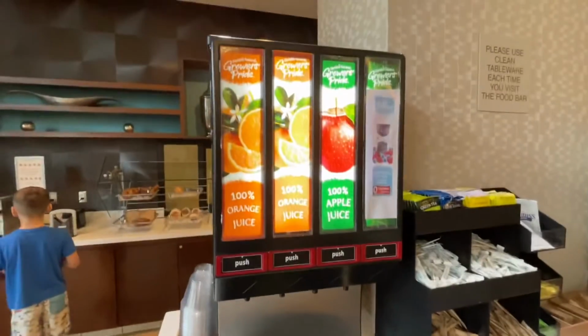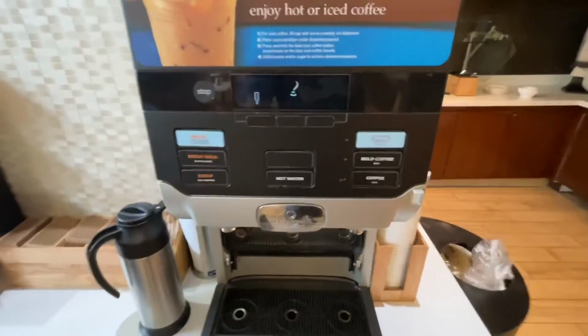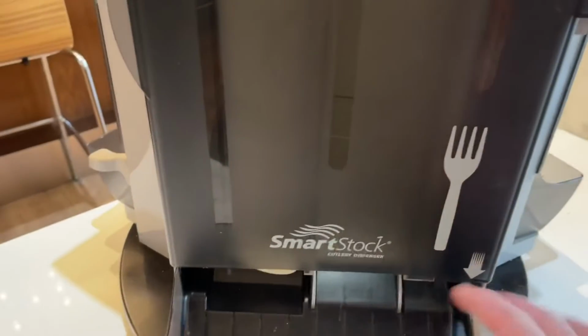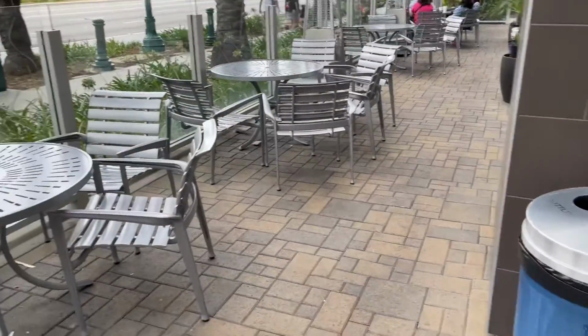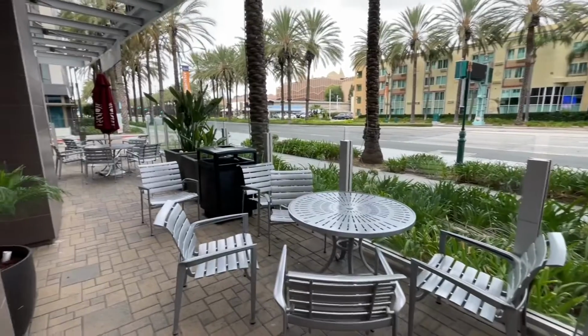They had a few options for juice: orange juice, apple juice, and some kind of berry juice, as well as some hot drinks. They also had dispensers for the forks, knives, and spoons, and that was good to keep everything sanitary. Outside had a very relaxing patio courtyard area, so that's a really good place to eat.